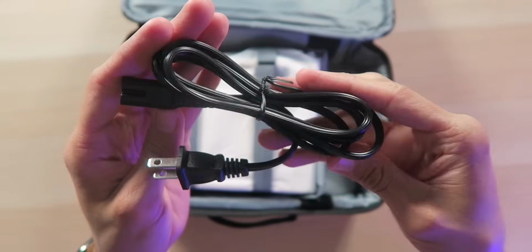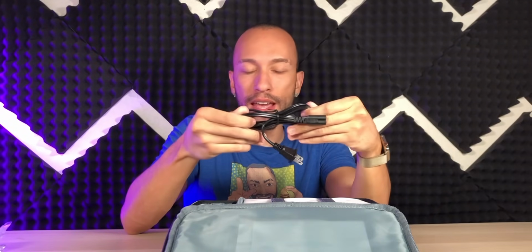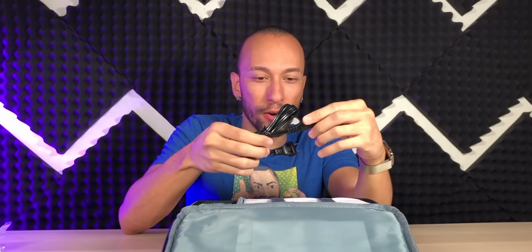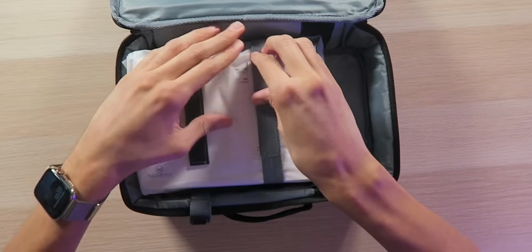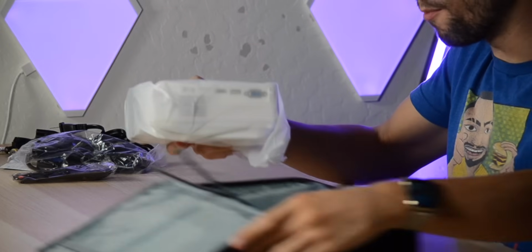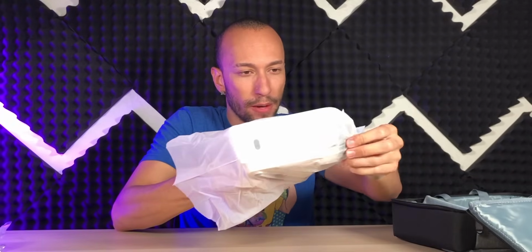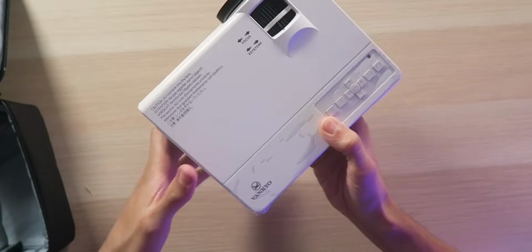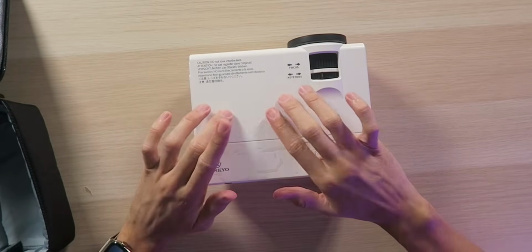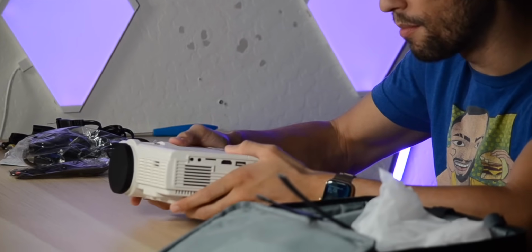Along with the power cable, which every time, this is my main gripe with a lot of these projectors, the power cable is very short and it has to stay close to the power outlet to get power, or you're gonna need an extension cord, and this looks like it's no different. Ooh, some nice Velcro straps holding it in place. It's got some weight to it actually, a bit heavier than I was expecting. And we have the projector itself. It actually feels very solid and high quality, even though it is a completely plastic build.